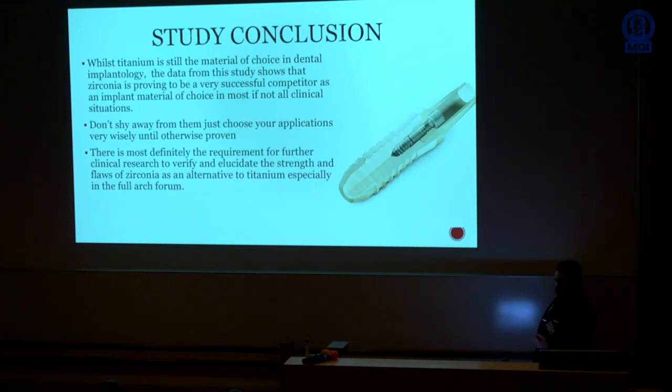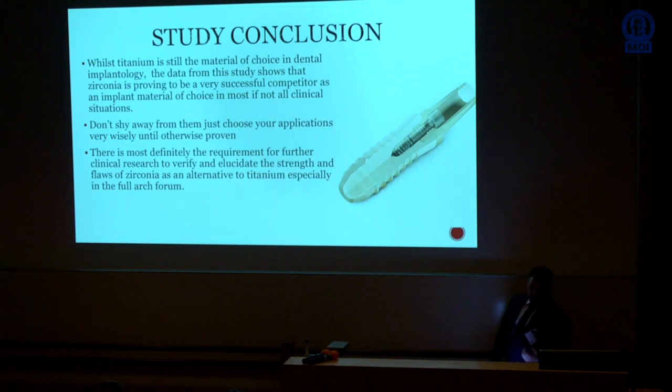Now, there's requirement for further clinical research to verify and elucidate the strengths and flaws of zirconia implants as an alternative to titanium, especially in the full arch form. A lot of patients ask for zirconia implants and they need full arch restorations. At this point, I'm not comfortable placing full arch restorations on zirconia implants.